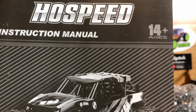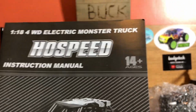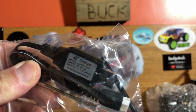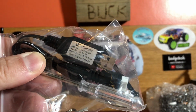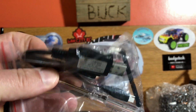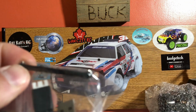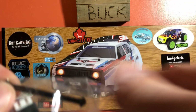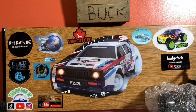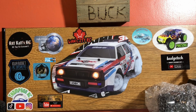I lost a dog bone, and I went and upgraded to metal ones, and it fit fine, worked good. They do give you this little bag of the USB charger, balance charger, screwdriver, and a couple of extra body clips, plus a spare link. Or no, actually that's a dog bone. So you get a spare drive dog bone on that as well. Now we'll go outside and we'll take a look at these cars.